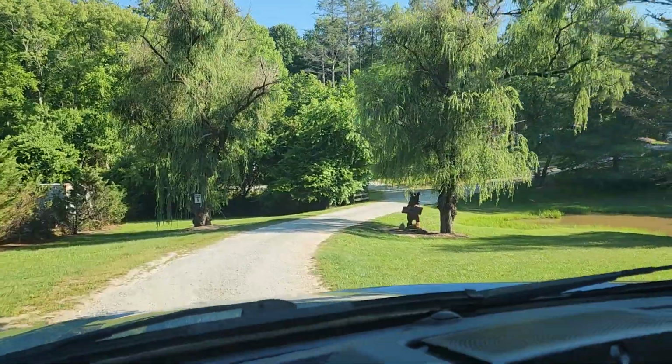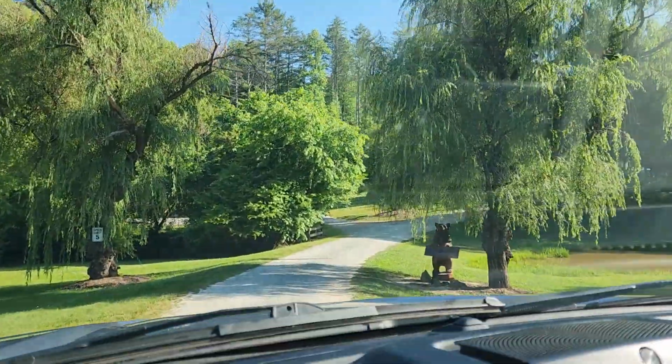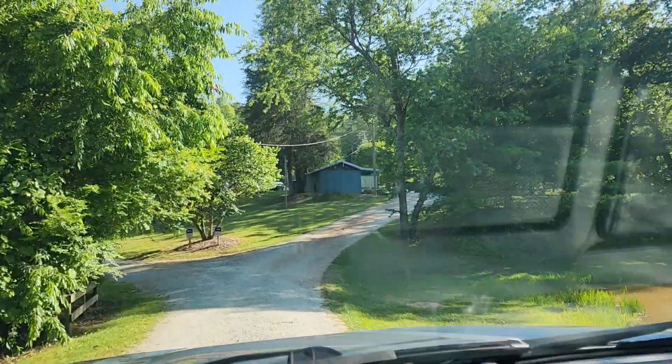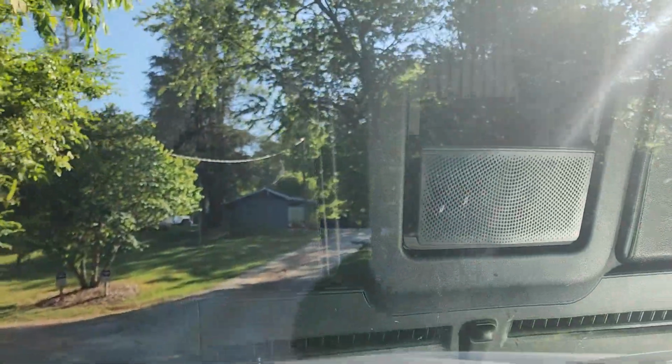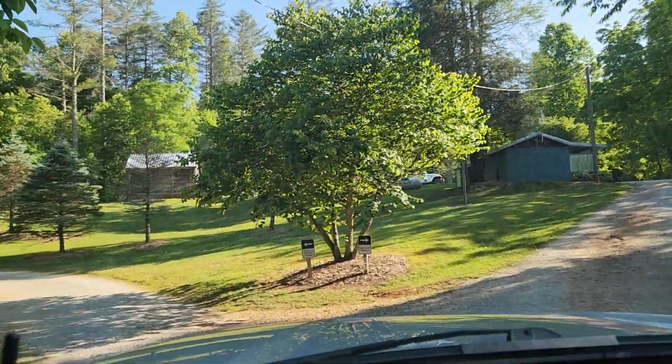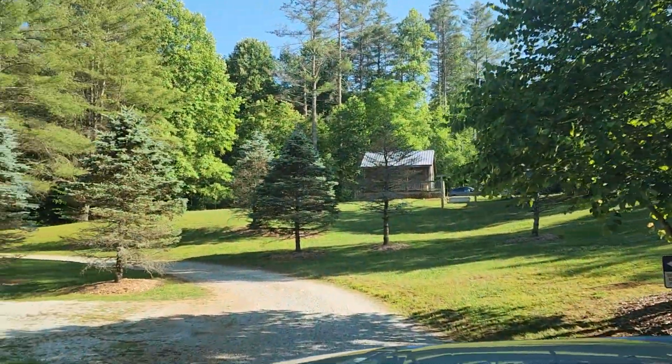It's been nice and super quiet. A lot of people with not a lot of families. They do have a pool, they do have some amenities and things like that, but the campground itself is super quiet. Not a lot of kids running around and stuff like that.